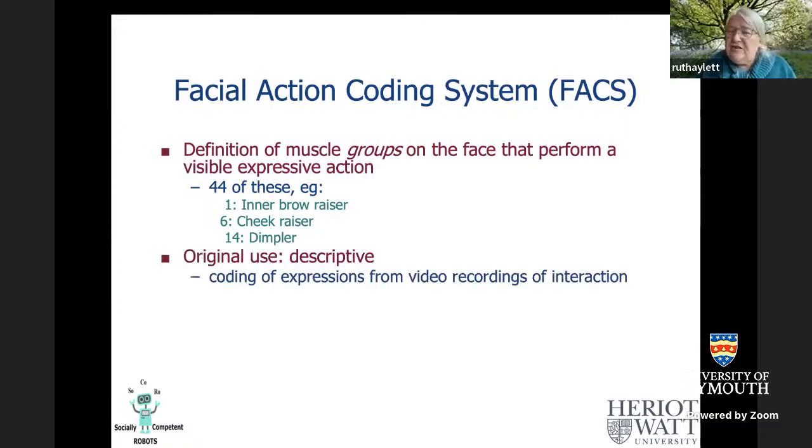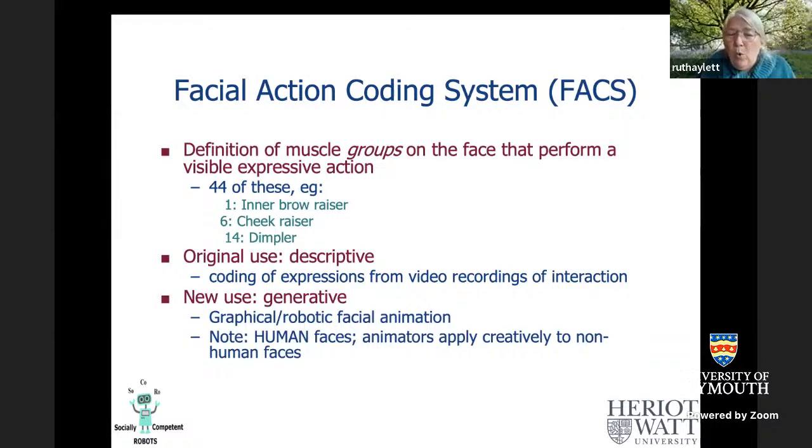The original use of this system had nothing to do with social agents at all. It was used to code expressions from video recordings of interaction. So people have videoed other people and are coding what their faces are doing as the interaction proceeds. And it's still used for this now. There are systems that will, to a certain extent, do this automatically for you. But it's been widely used generatively, particularly in social agents. It's been used for both graphical and robotic facial animation. Now I'm going to come back to the problem of robot facial animation in a second.